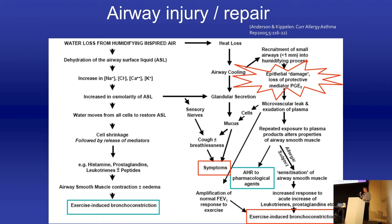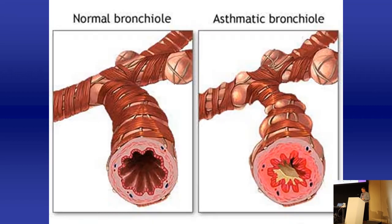But if we purely think, generally speaking, that EIB is driven by a dehydration of the airway surface liquid that leads to an inflammatory process, which leads to a muscle constriction, the bronchoconstriction around the airway, then what we need is a challenge to diagnose this. A challenge that offers a big dose of dry air that simulates the dry air you might breathe during exercise, which is basically what EVH is, and we'll talk about that in a little bit.